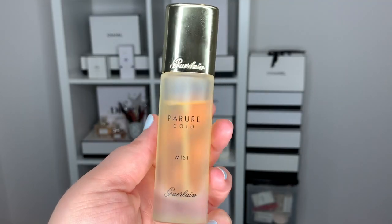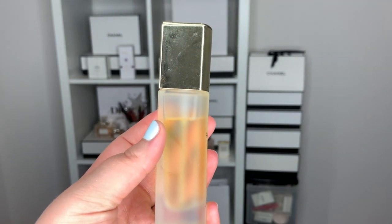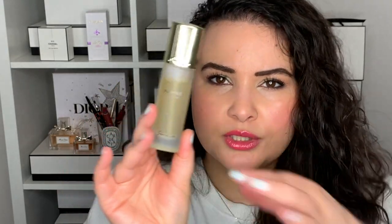So I went ahead and splurged and I got myself the gold face mist. It's a setting spray, and this here is so extra. First of all, it looks like a bar of gold, just like the shape and the handle here, it looks like a bar of gold. And this is supposed to help set your makeup, add a bit of hydration as well. And I love it. I can't get enough.